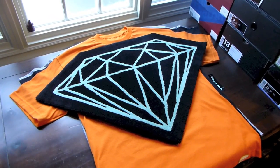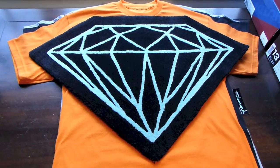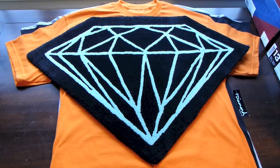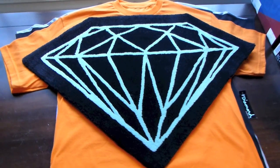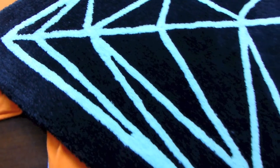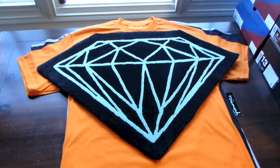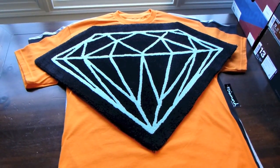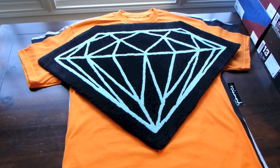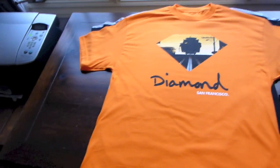First thing up today is another rug from Diamond Supply Company. As you guys can see, we've got the Diamond Supply Company logo, their diamond, in their Diamond Tiffany blue. The rest of the rug is black. I laid it over a size extra large t-shirt so you guys can get kind of an idea of how big it is. They do have this as well as a red and white one available on their website.